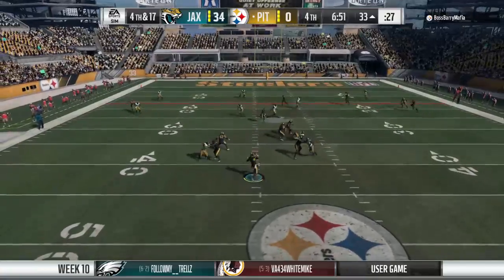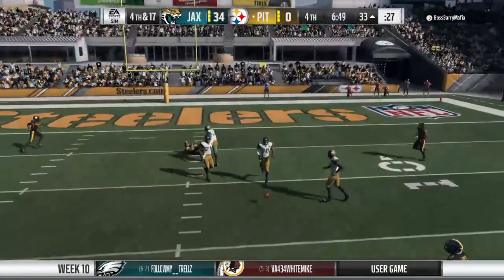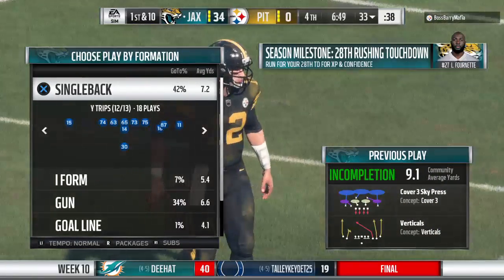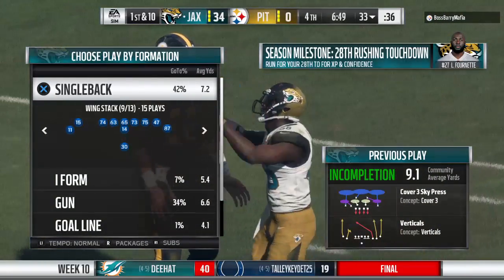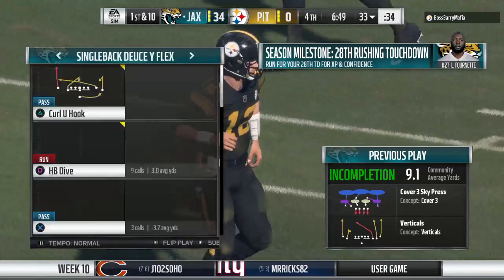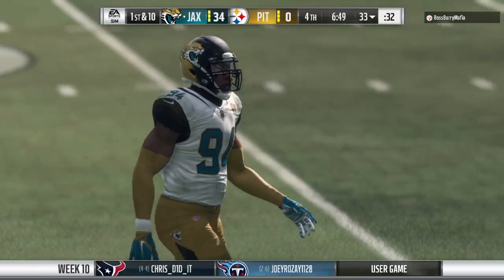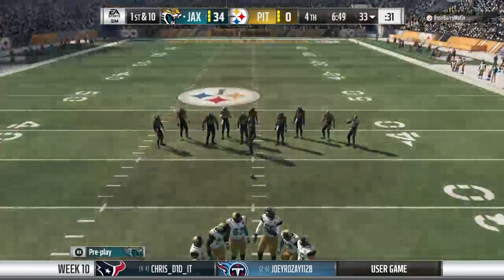As expected, they're going for it to keep the drive alive. And this is going to be incomplete. The Steelers try it, but they come up empty on 4th down. And the Jaguars are going to take possession here on the turnover on downs. Out comes the Jacksonville offense as they get set to take over here. And this game comfortably in hand.